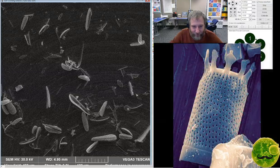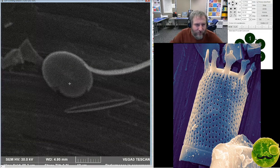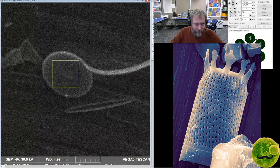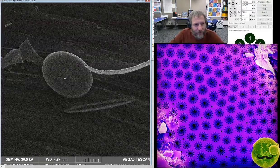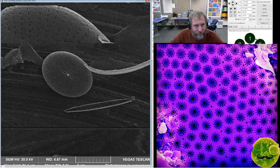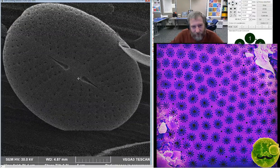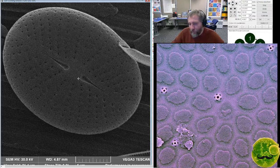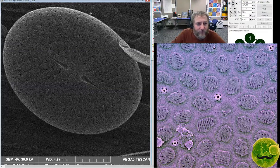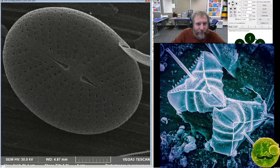What's this round guy? Is it Cocconeis? Nope. It's a Cavinula, I believe. Definitely. It's a gorgeous diatom. It's a pseudoscutiformis, or something in that group.